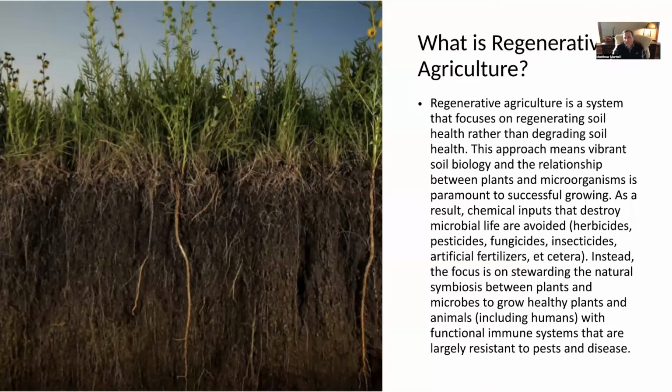So what is regenerative agriculture? Well, it's a system that focuses on regenerating soil health rather than degrading soil health. And so this means that vibrant soil biology and the relationship between plants and microorganisms is paramount to successful growing. And as a result, chemical inputs that destroy microbial life are avoided, not always entirely eliminated, but avoided if possible. So that's herbicides, pesticides, fungicides, insecticides, synthetic fertilizers, etc. And instead, the focus is on stewarding the natural symbiosis between plants and microbes to grow healthy plants and animals, including humans, with functional immune systems that are largely resistant to pests and disease.